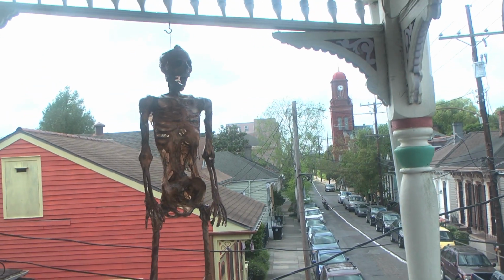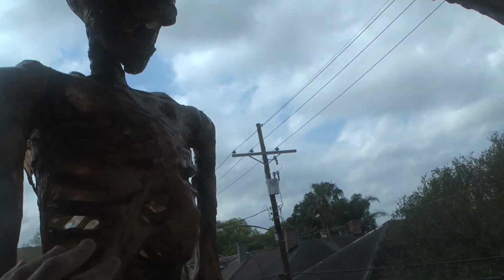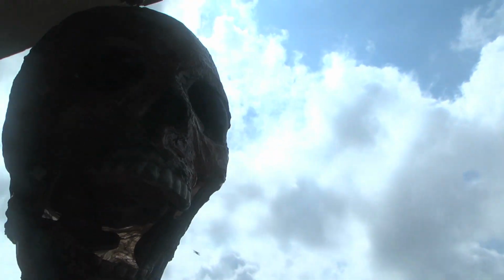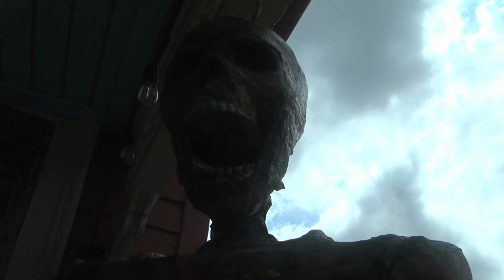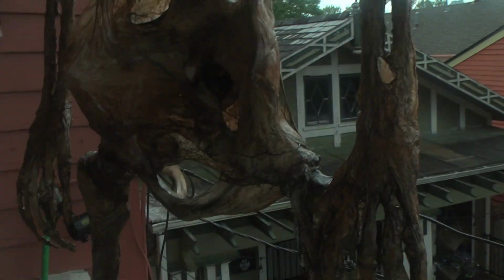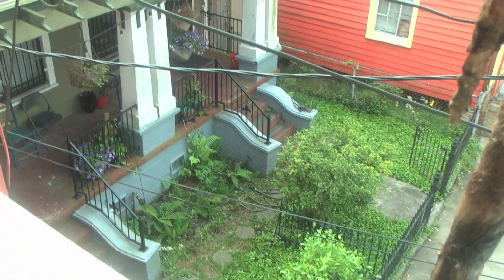And this is Michael Dukakis. How you doing, buddy? And that's John's house. He's our neighbor. He's very nice.